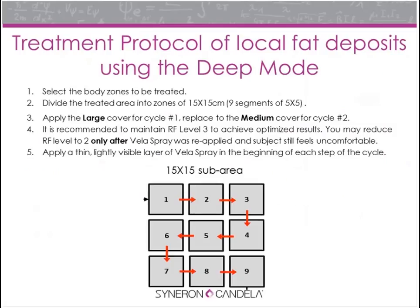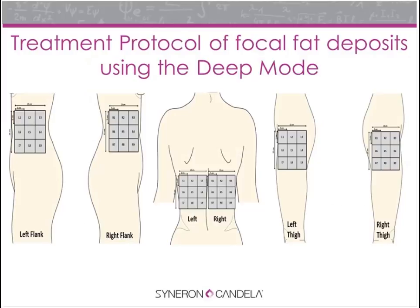So what you do in a larger area is cycle between these 9 segments using the large cover, and you're stacking that just like we talked about before. With the large cover, that stimulates a significant amount of deep RF that increases the temperature rapidly, and then you switch over to the medium cover to maintain. Again, more of these diagrams show how you could lay out the procedure, but it's not going to be that well defined. You really want to individualize the treatment with each patient.